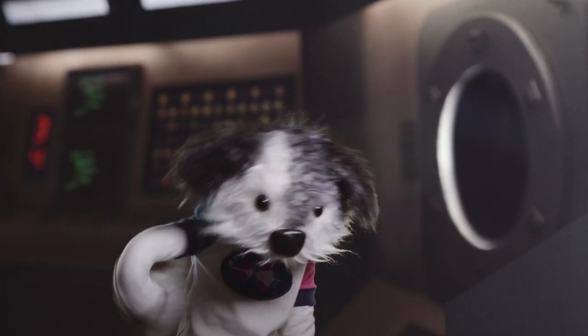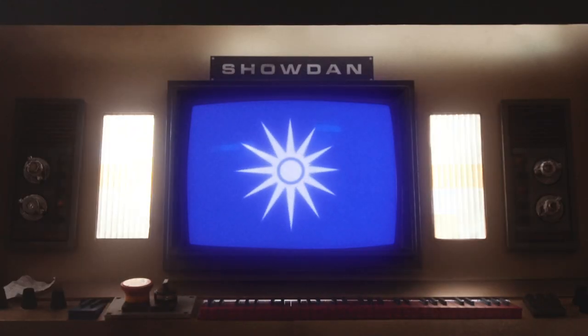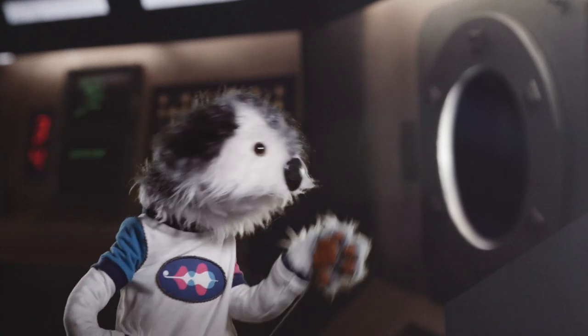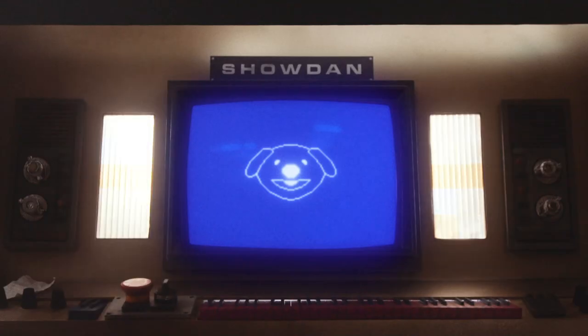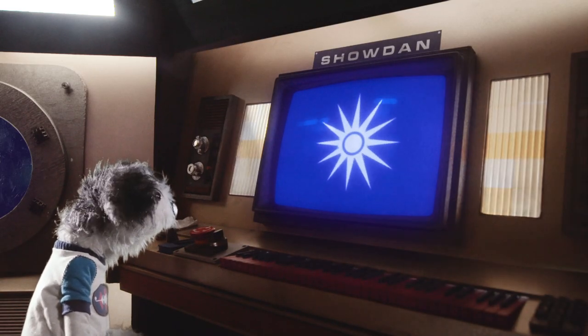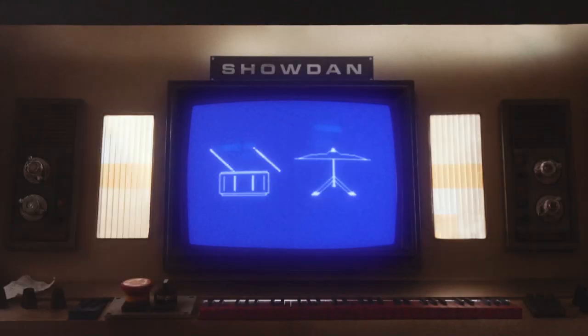Okay. I am a little teapot, short and stout. Logic error. You're a dog, not a teapot. Here is my handle. Here is my... Correction. You're a good dog, not a little teapot. Also, that is not the correct piece of music. I knew that guess was far-fetched.